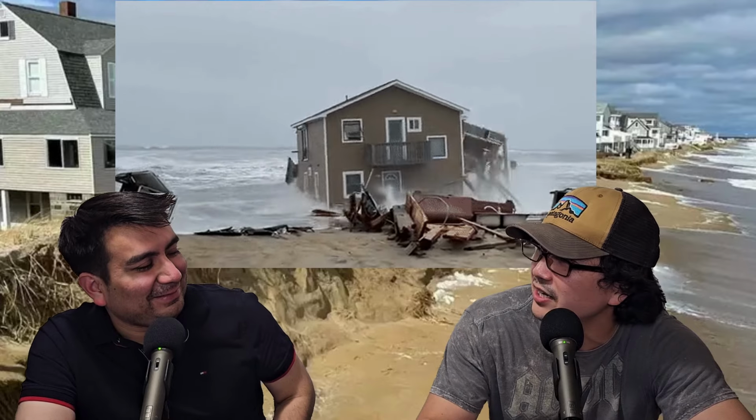Maybe they could just put their houses on stilts. Have you seen those stilt houses? Oh yeah, I have actually. Where they just lift up their whole entire house on stilts. It will essentially just be like a pier at that point. Yeah, it will be a pier.